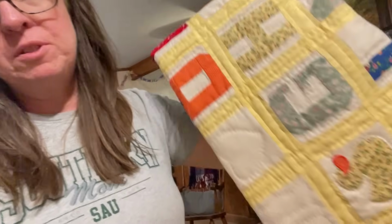I don't know if you guys remember a few videos back, I had bought this little alphabet quilt and I just thought it was so cute. And you know, I don't have babies at home anymore. In fact, my youngest has gone off to college. But when I saw it, I just fell in love with it. And let me give you a better look.